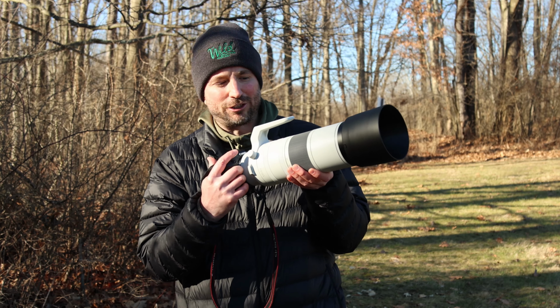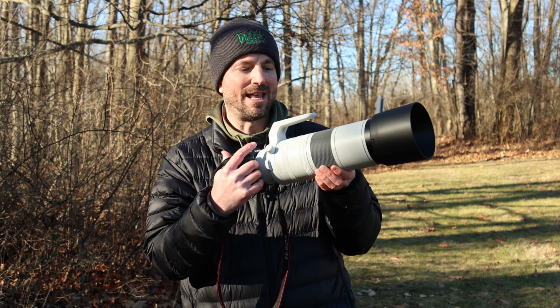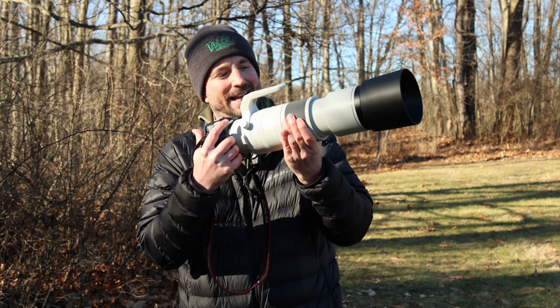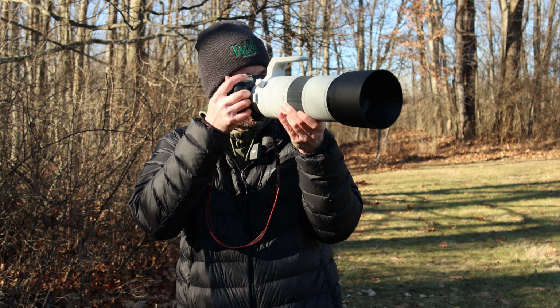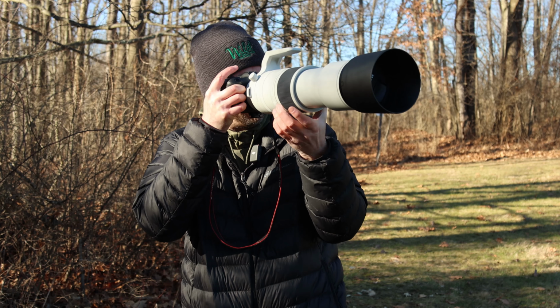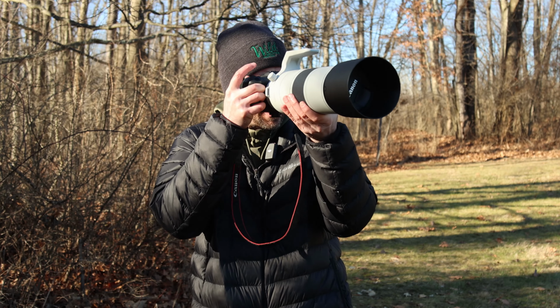It is a challenge to get from 200 to 800 millimeters with this lens. That's a pretty significant turn to be able to get all the way through. And whenever you're looking into your camera, those were pretty big turns, like 2.5 turns, pretty big turns to get there. And I doubt that you're probably going to be moving that drastically whenever you're trying to keep your subject in your frame as you're looking.